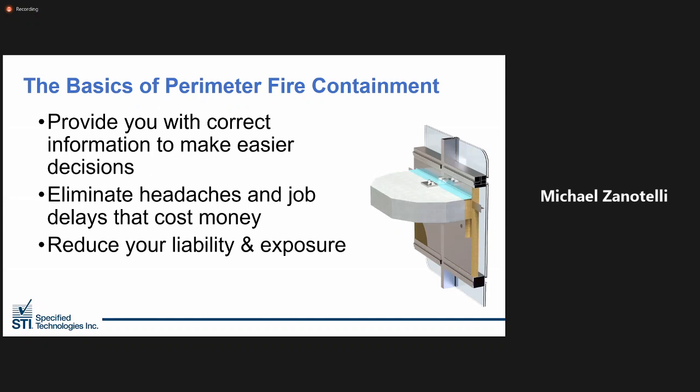Today's presentation has been developed to assist you in understanding the requirements of perimeter fire barrier systems and how to avoid costly headaches and delays during design and construction. As we progress through the presentation, please feel free to submit your questions in the Q&A window. Most of the questions we'll answer towards the end, but there may be some that John and Christina can answer directly as I'm doing my presentation.